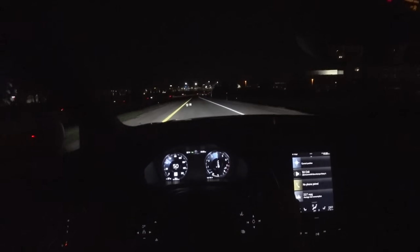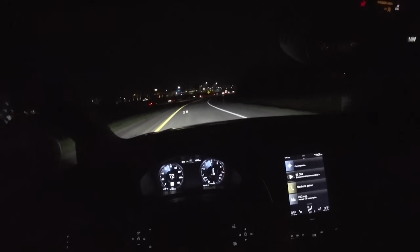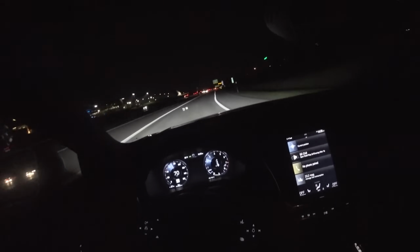Where this car really shines is in the handling department. It has a ton of grip. It's insane. And I think Volvo's also made some improvements to the Pilot Assist system in this car.